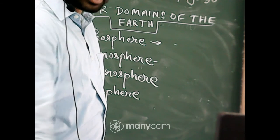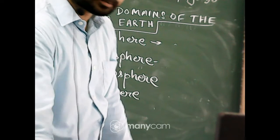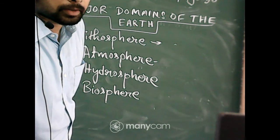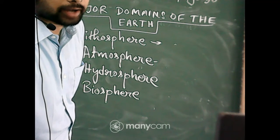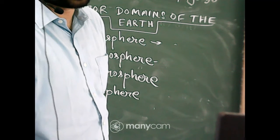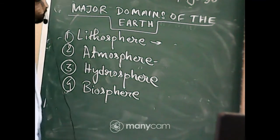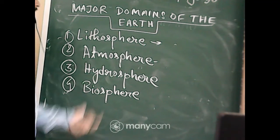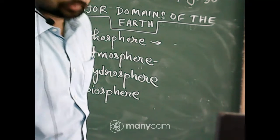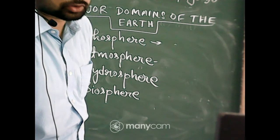So up to this point, if you have any doubt regarding this, you can ask me. Lithos means rock, yes, and hydros means water, and atmos means air. Very good, Nilanjan. Yes, this is the meaning of these names. These are taken from Latin. These are Latin words, and these are the four domains of the earth. Yes, bios means life. Yes, Nilanjan is also correct.